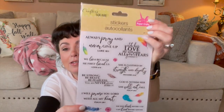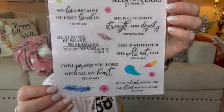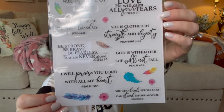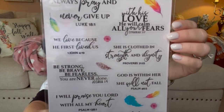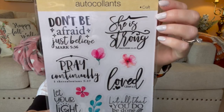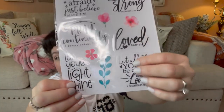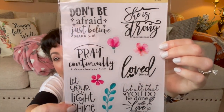And then I found some more of these. I just love them. It's religious as well. Always pray and never give up. We love because he first loved us. And it has the verse. I'll just let you read them. But aren't those beautiful? You could put those on candles. You could do anything to those. Love those. So pretty. This one says, she is strong, pray continually, let your light shine. It's religious too. I hadn't seen anything like that at the Dollar Tree before, and I loved it. And I like how they're just really flat and almost look like they're handwritten.